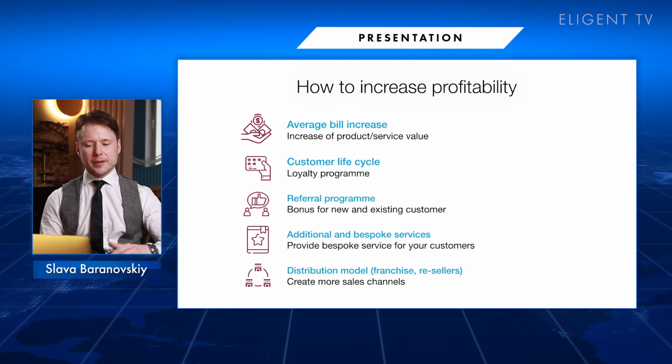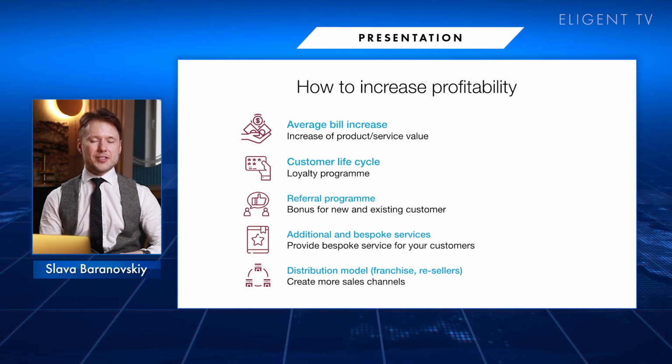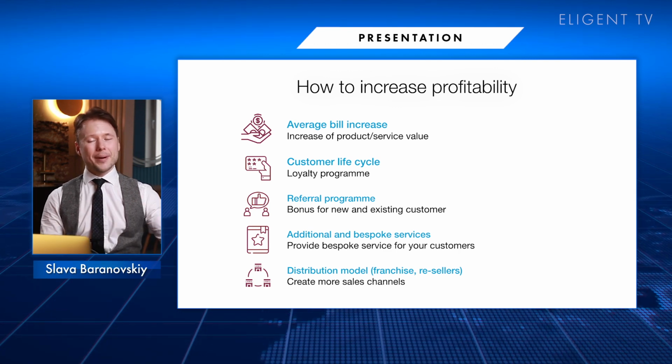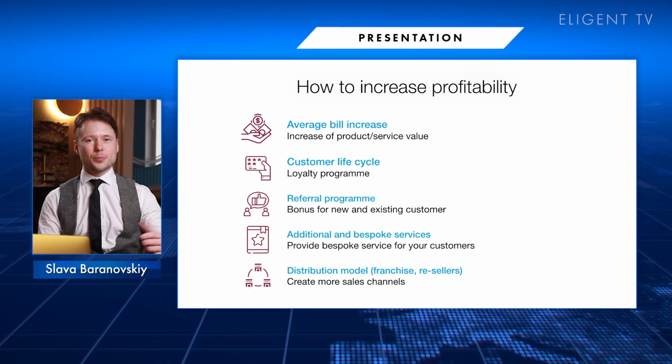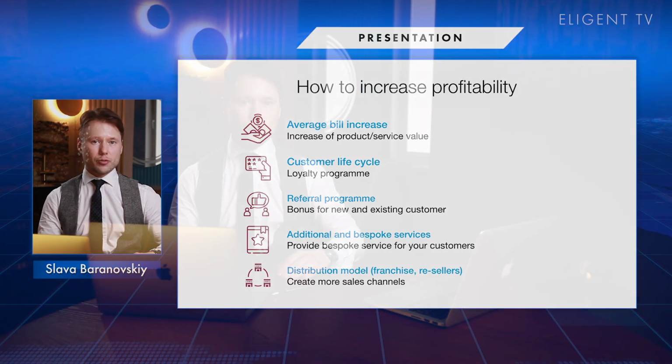Also, the customer life cycle. If you create a loyalty program in order to stimulate people to come back to your company, to use your product or service more frequently, that will increase the revenue. So please try to think if you can create a loyalty program for your startup and for your product and service.